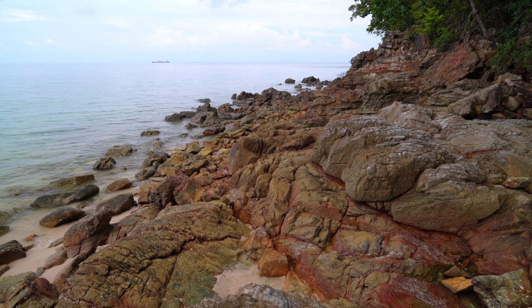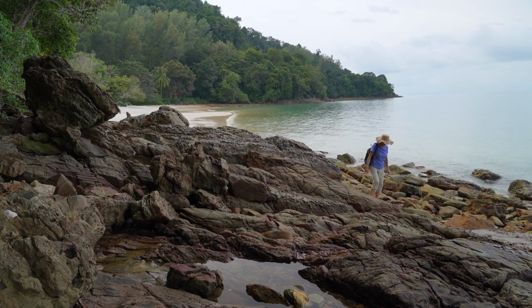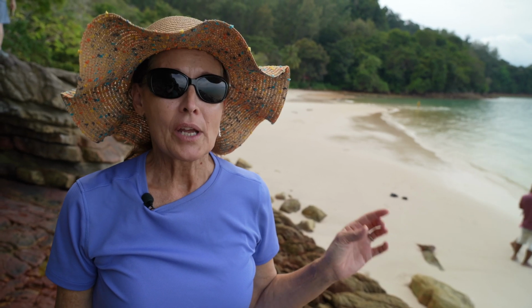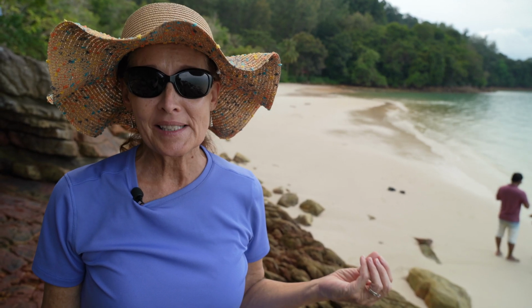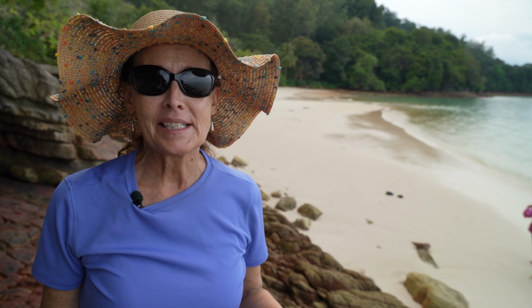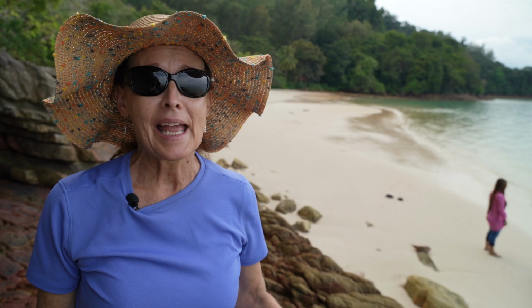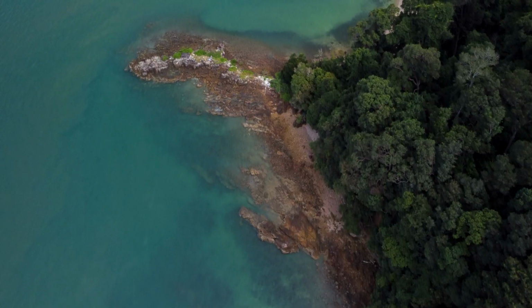There's several legends why it's called Sandy Skulls Beach, but the most authentic one is that one of the islands out here used to be a prison island, and many prisoners tried to escape, and their attempt to swim to Langkawi ended up with them either being eaten by a shark or drowning. And so I guess many bodies and many skulls washed up on these shores over the years.